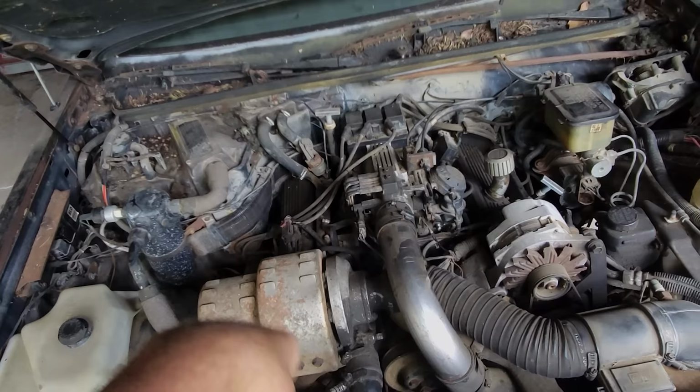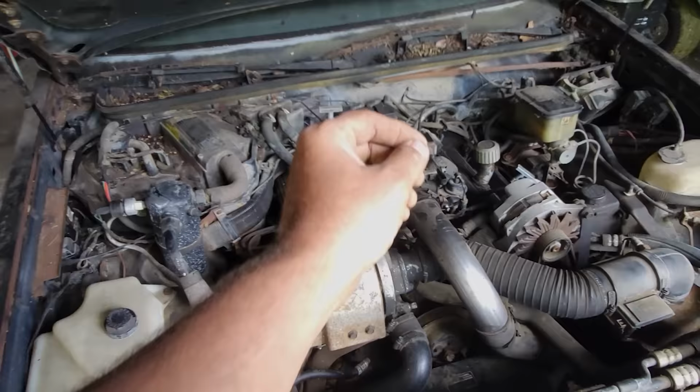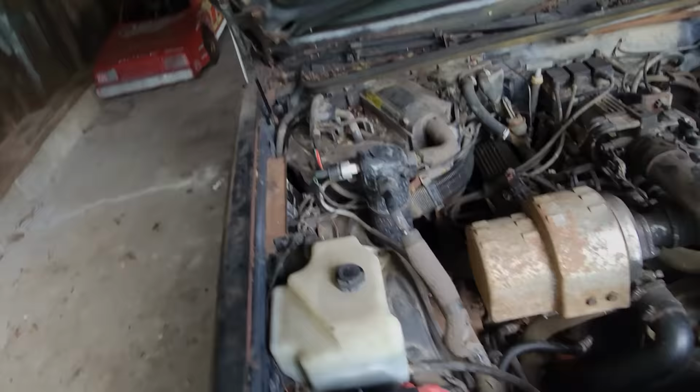There's gonna be a bunch of varnish and stuff in there. Try to let some of that Berryman and fresh fuel skip across these injectors a little bit, flush that varnish out, give it the best chance to fire. Then I'll close the Schrader valve. We'll let this thing build pressure.